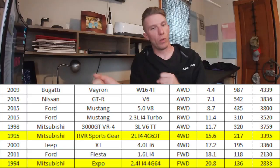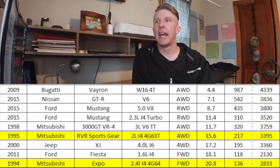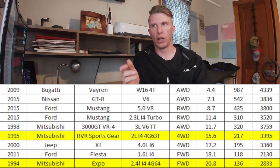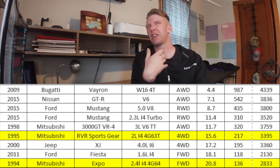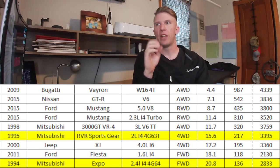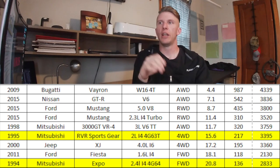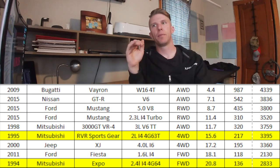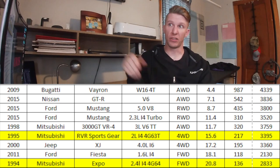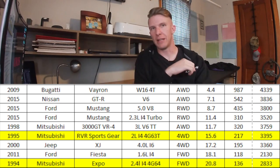So I'm going to start using a wonderful chart. This chart will show a few of my favorite vehicles personally, which are the Veyron, the GTR, and then some of the more normal vehicles, your Ford Mustangs that we see a lot in the United States. It also is going to track my vehicles, the XJ and the Fiesta, as well as vehicles that we've already gone over, including the Mitsubishi 3000 GT R4.